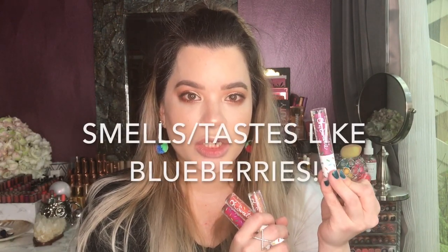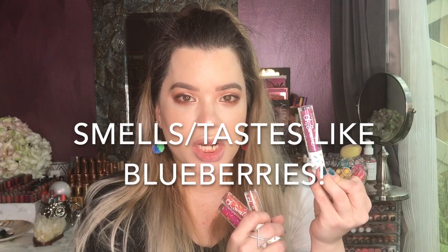This next shade, Purple Panna Cotta, the color is divine. It's the most perfect muted mauve-y shade. It's very unique because you don't see many lip glosses in this shade, and I love it.